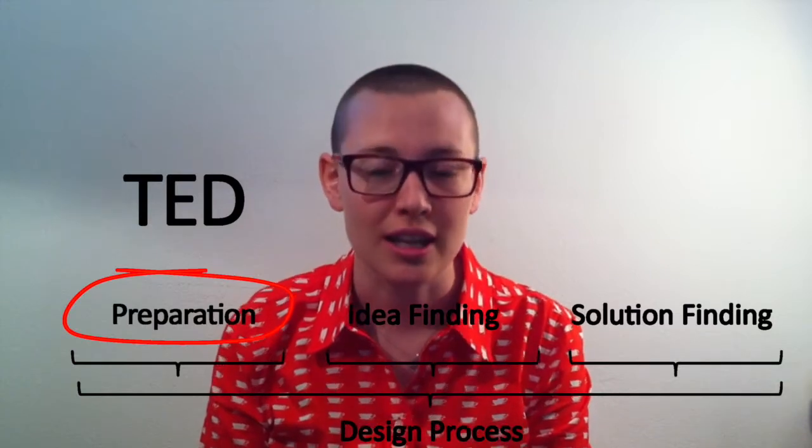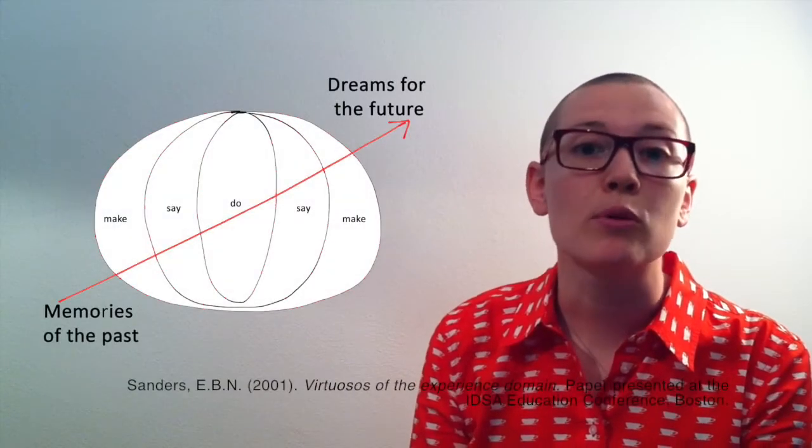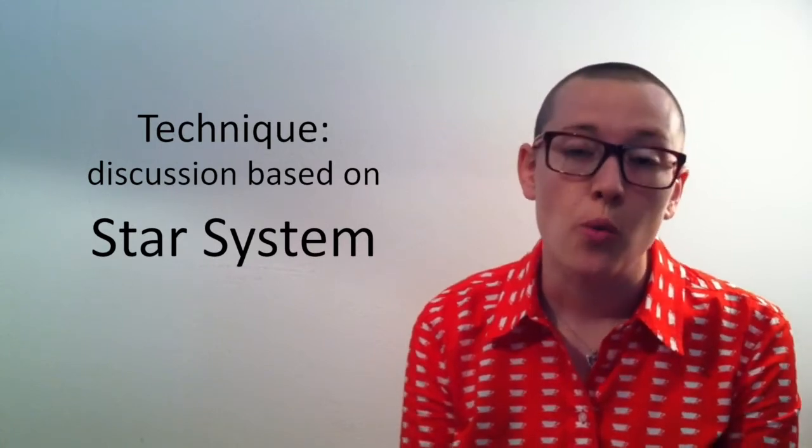So, making a long story short, making a five-year-long story very short, I designed TED. TED is a design method for the preparation phase of the eating design process. TED means themes for eating design. TED is a method that aims at generating radical change in meaning. But how does it do that? With a tool and a technique that allows you to reach people's memories of the past and dreams for the future. The tool is called Visual Explorer, a group of 300 pictures representing everything from nature, people, paintings, and so on. And the technique is a particularly structured focus group where the discussion is based on the star system, which allows meanings to emerge from the middle of the group.